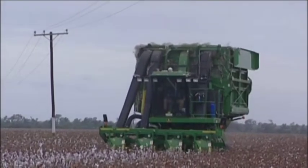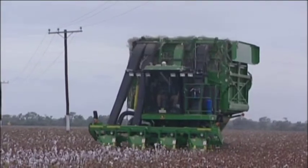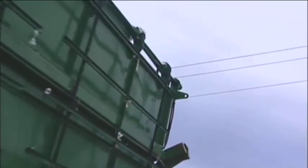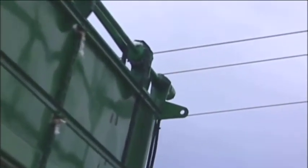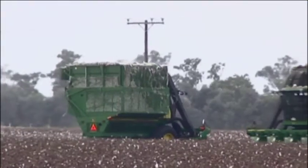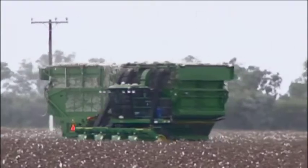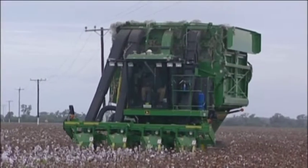Every year, there are numerous serious incidents involving cotton harvest machinery contacting or coming too close to power lines. All operators should refer to WorkCover's Code of Practice, work near overhead power lines. You don't need to touch power lines to be injured. High voltages will cause electricity to jump gaps. The chances of surviving are low.